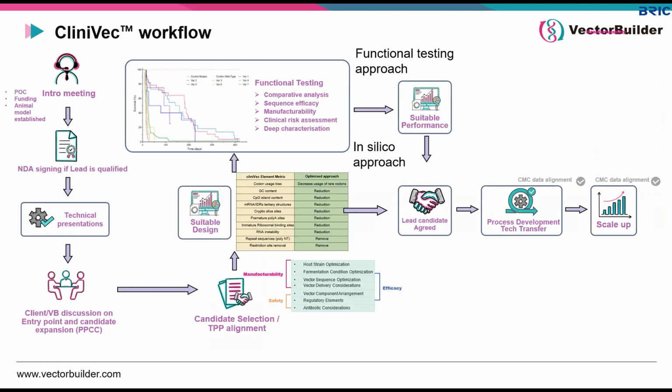It starts with an introduction meeting. You talk to one of our territory managers or application scientists. We understand a few different things. Do you have proof of concept already? Do you have funding? Do you need data for funding? Do you have an established animal model? All of this allows us to understand if we can qualify you as a CliniVec user.